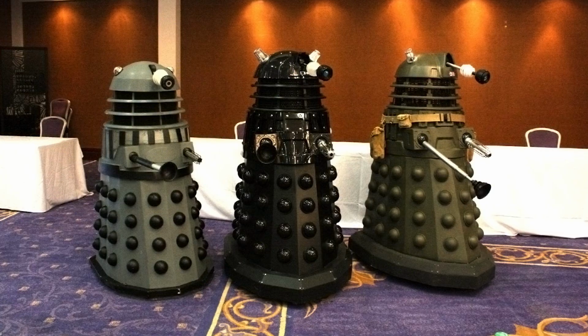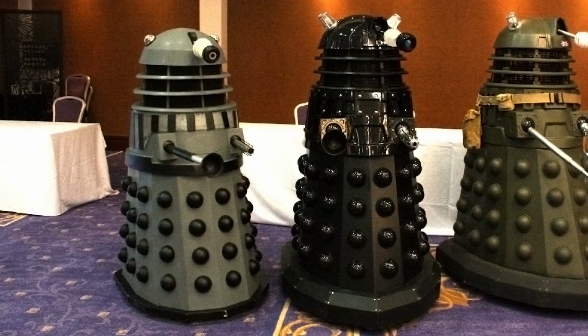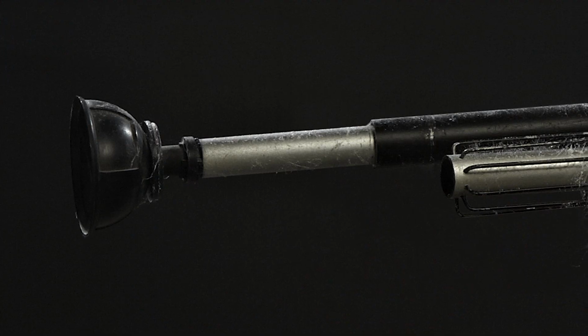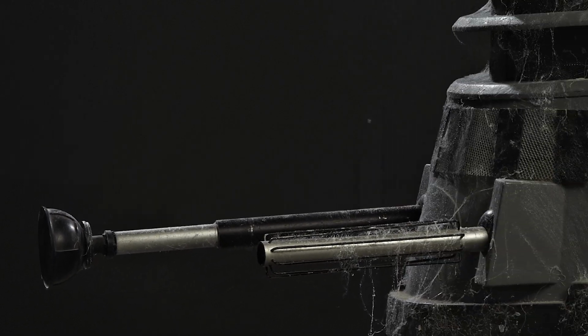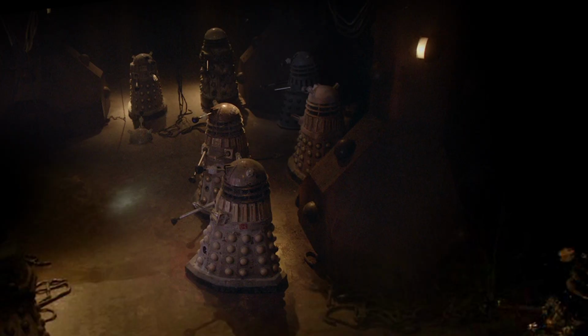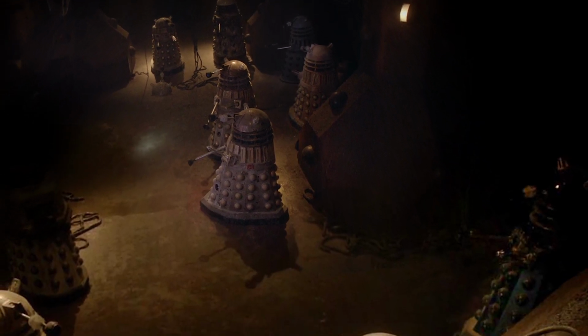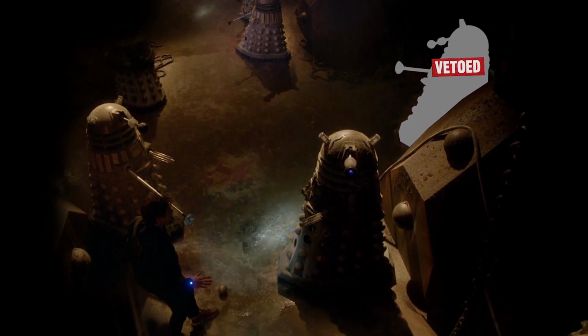But by the time of Cardiff Comic Con, which took place in February 2011, it had been given a correct 1980s style eye stalk once again. But the new series style sucker remained, and it was in this configuration that it appeared a month later in the Asylum. There were 3 other casings loaned to the production by Hire a Dalek, but they are not versions from the classic era, so they are outside the remit of this investigation.